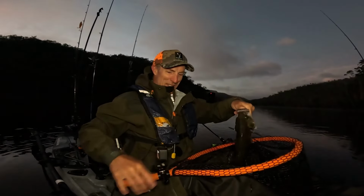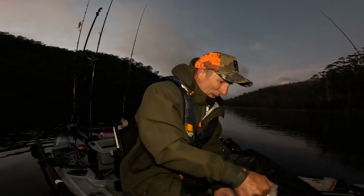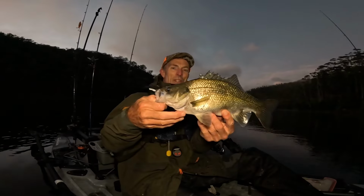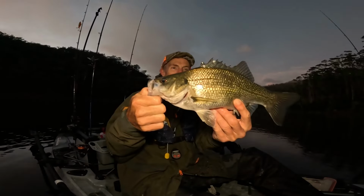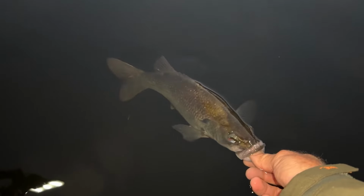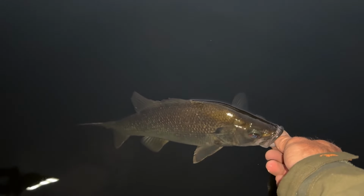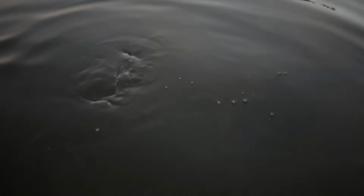Love it. The exact same as yesterday's fish, a nice 38. Beautiful looking prime morning bass. Glorious morning here, so time to go back. Love that.